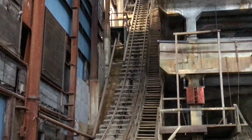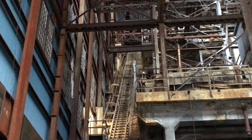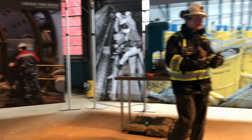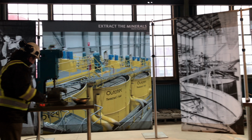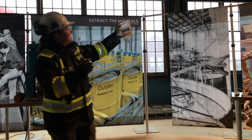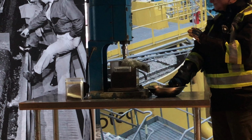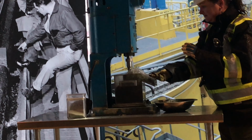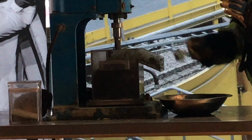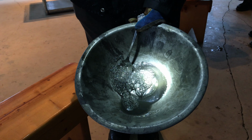Because it's a gravity-fed mill. Right. They actually drop the rocks off at the very top of the building. So the rock would arrive at the top of the building, and each level would have different kinds of crushing and grinding machines. And eventually, this is what you get. Some sand. Wow. Okay.